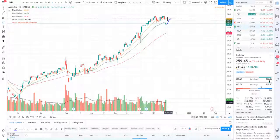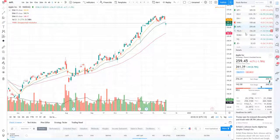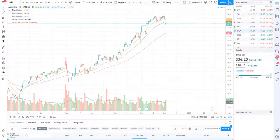And then if we start to get some nice high tails here, we'll probably look to come back down to the 50 maybe. But yeah, keep your eyes peeled on a little dip buying opportunity, or maybe a short-term short opportunity too, if the setup comes into play, guys. Obviously only trade what you see. Let's take a look at Tesla.